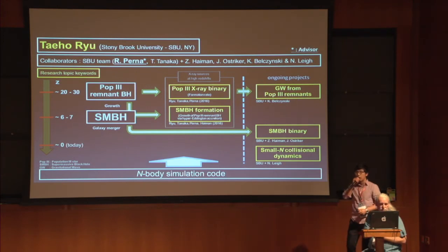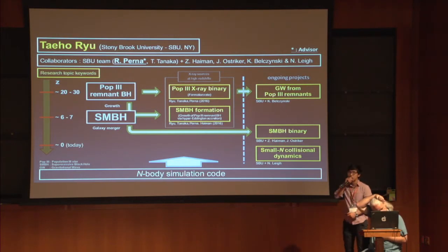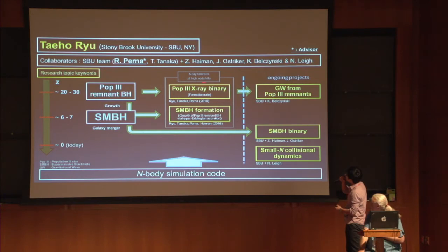So basically, I'm trying to understand the formation of black holes from the early universe to the local universe and the dynamics in the stellar cluster using N-body simulation. These are the previous research and these are ongoing projects. Pay attention to the red and yellow boxes. These are the keywords about my research area.